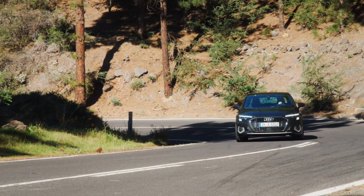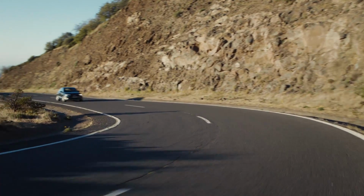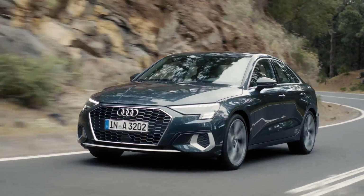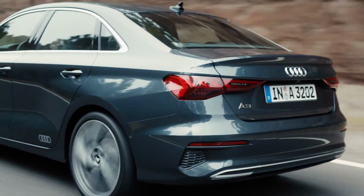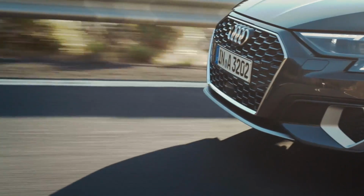After the normal hatch called Sportback, Audi is releasing the sedan version of the all-new A3. This is the new generation of the Audi A3 sedan or limousine. Hatch and sedan share the same wheelbase, which is also equal to the one of the all-new Volkswagen Golf. Join us here for our preview and share your thoughts.